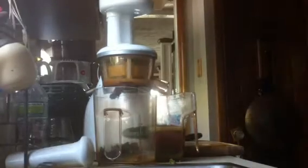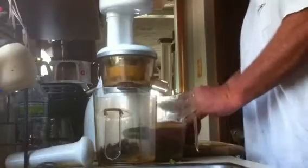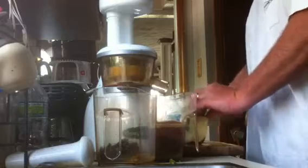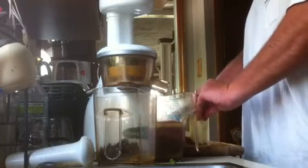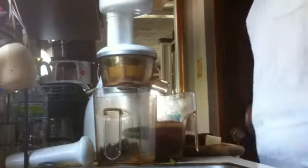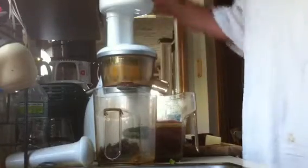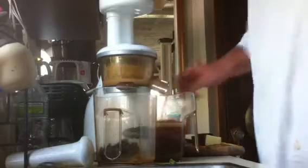I'm going to grab an apple real quick, throw that into the mix. And I just keep spinning the apple around because it's got to be pretty small to go into this juicer. I'll show you the top of it in a second. You get an idea.